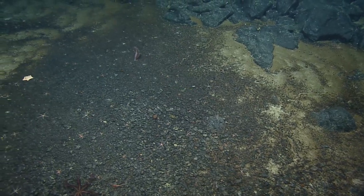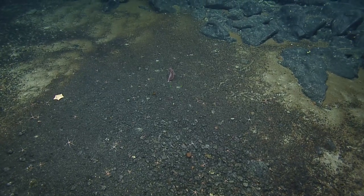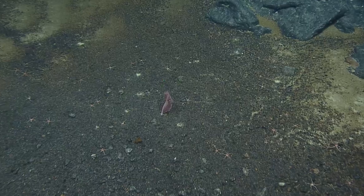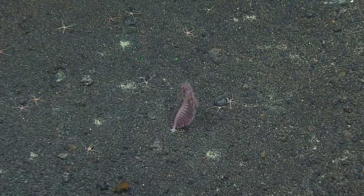These are often... is that a sea pen? Yeah, that is a sea pen. Can we get a zoom on this sea pen? Zoom in. Okay. It's a beauty. That is.